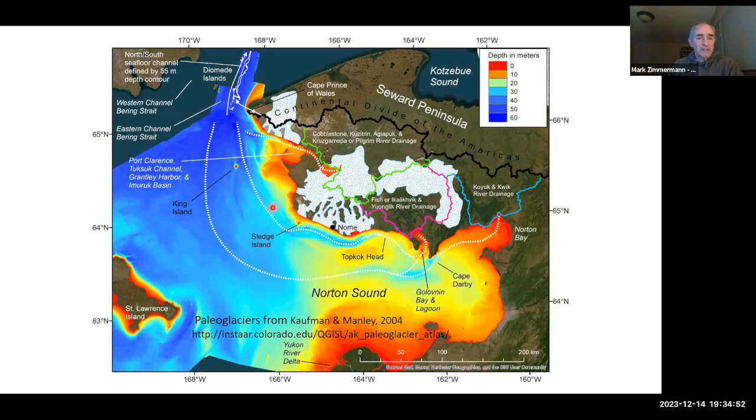We're plotting it next to our Norton Sound map, which we had published previously, and the Eastern Bering Sea slope map. These white stippled areas are thought to be where glaciers were during the last ice age. This black line is the continental divide of the Americas. And then for the 3 large inlets on the north shore of Norton Sound, I outlined their drainages here in blue, in red, and then green.